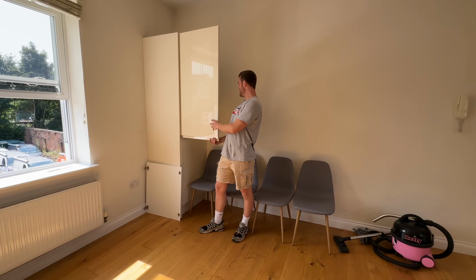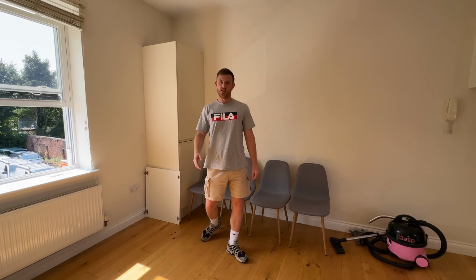We've got a little cupboard in the corner here. It's the boiler, nothing too exciting. I want to paint the radiators black. Evie won't let me. Not happening.